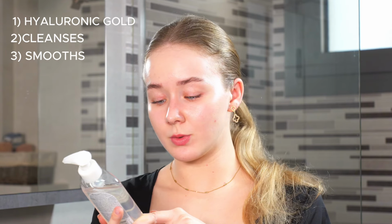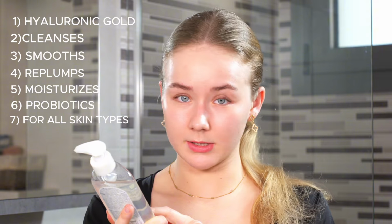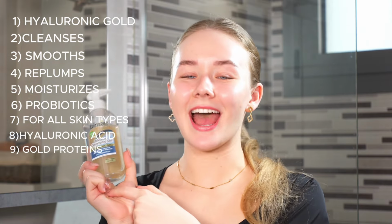So of course, I'm also going to try the technique with a makeup brush, and I'm going to use my Biotin face wash, micellar cleansing gel with hyaluronic gold. Cleanses, smooths, replumps with moisture, with probiotics for all skin types, hyaluronic acid, and gold proteins. This one has it all. So I guess I'll just stick some on my hand. 1.5, I think that's good. So I guess we're just mixing the soap so we can get this foamy texture.